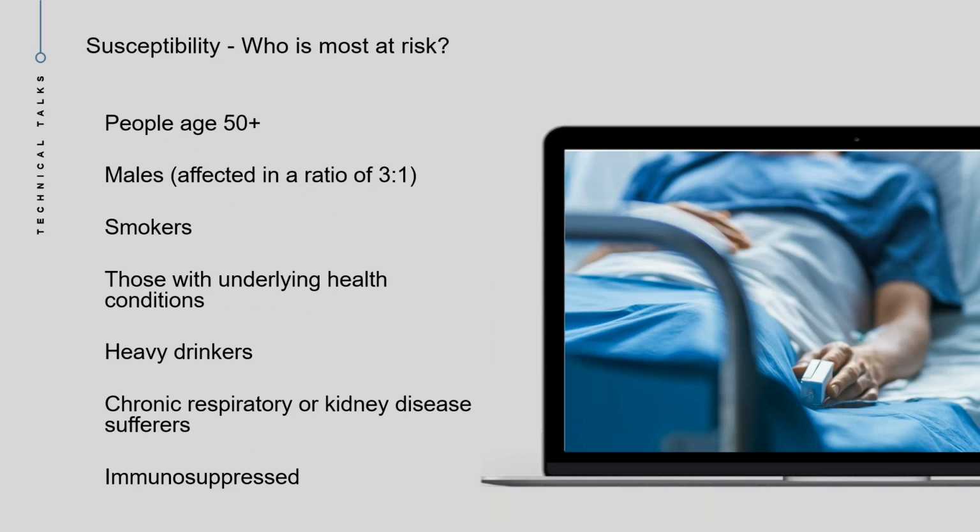So some people are more susceptible to catching this disease than others. The people who are most at risk are the older generation, people aged 50 plus. Males over females in a ratio of 3 to 1. We often joke in the industry that males suffer more from man flu and those types of things, but we're not sure of the exact research why males are more affected.